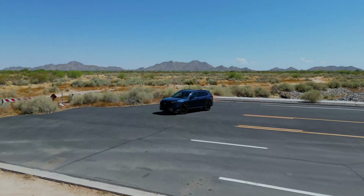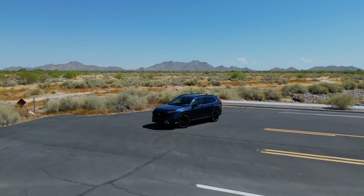My name is AJ, and behind us this week we have the 2023 new generation Honda CR-V. There are 4 trim levels available, 2 hybrids and 2 non-hybrids. In particular, I have the Sport Touring Hybrid, which is the top of the line, and this is all-wheel drive.